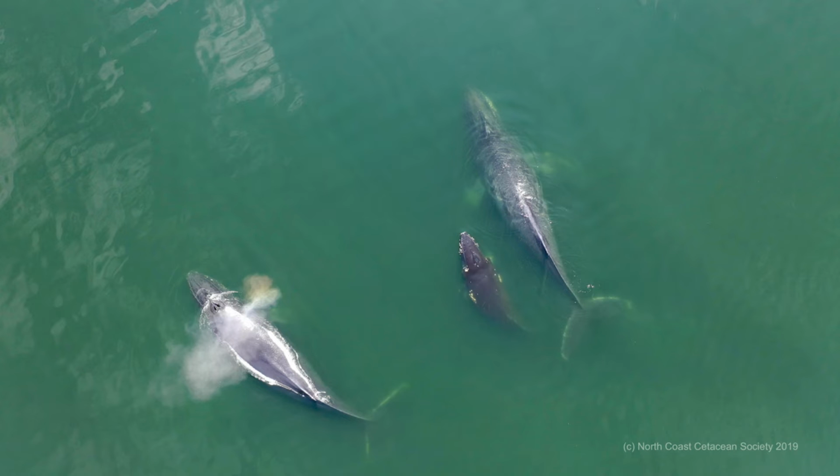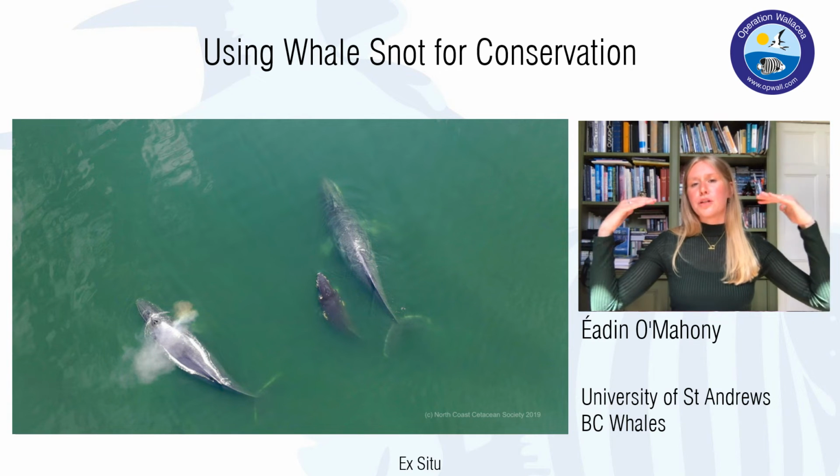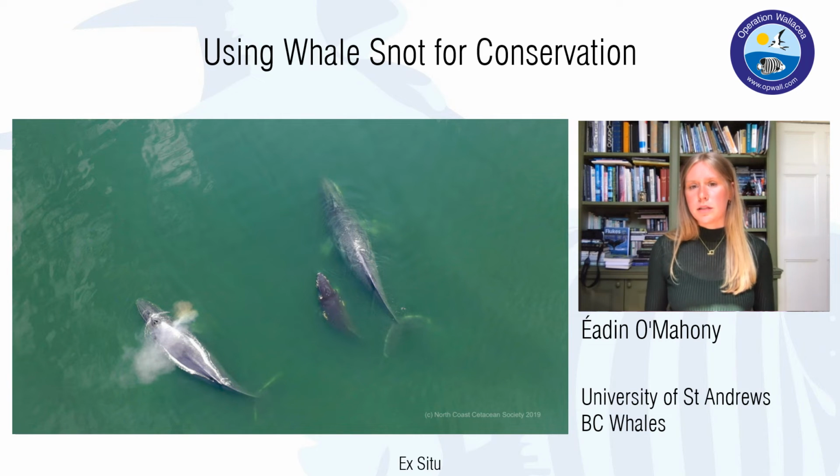What you're looking at here is a humpback whale mum, over on the right hand side most likely, with its calf coming up to take a breath just to its left hand side there. And the third whale in this image is what's generally known as an escort. So you'll have this mother-calf pair with the escort, sometimes resting with them, sometimes feeding together, sometimes traveling together. And this is from probably about a 20-meter height, looking down at these whales.